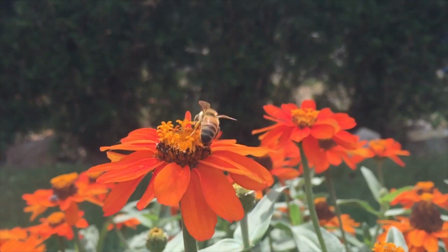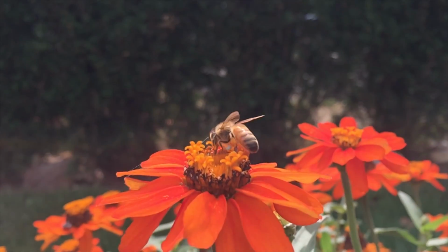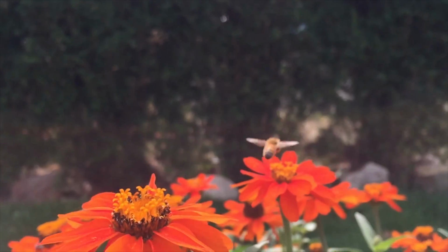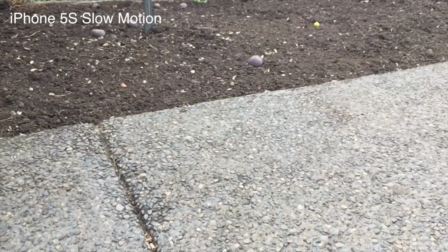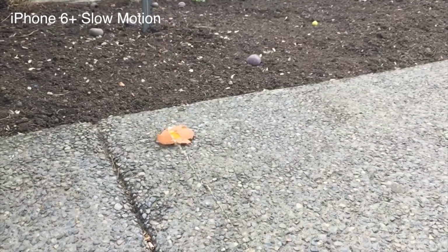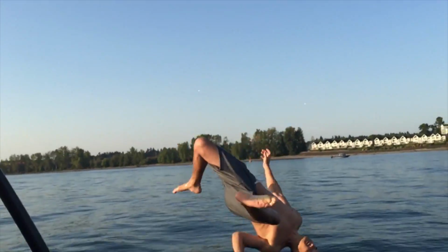So the slow motion feature on the 6 Plus and 6 is where this phone just blew me away. It's capable of 240 frames per second video, whereas the 5S still has slow motion, but it's only at 120 frames per second. So I'm going to show you a clip I recorded in slow motion with both devices. There is a noticeable difference between the two, especially when you're filming stuff like animals or people jumping. It looks really, really cool.